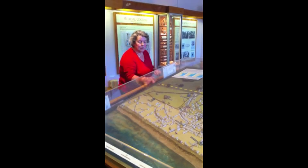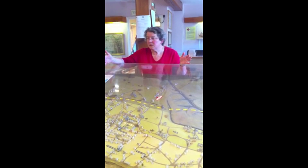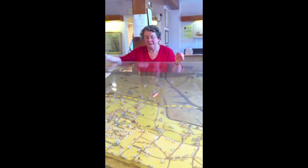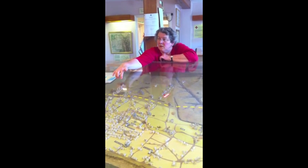And erosion is happening at the rate of about a metre a year, which may not sound all that much, but it is. If you say 100 years, it's 100 metres. Some years it's a lot more, some years it's very little, but it's about a metre a year. So what we had here was the 6th largest town in England at one time.